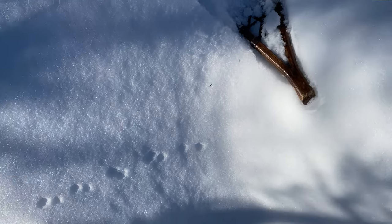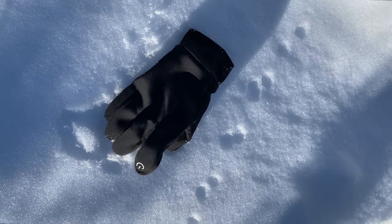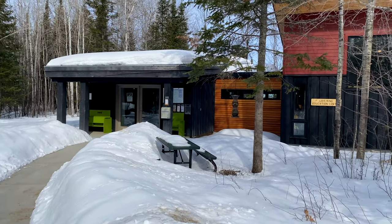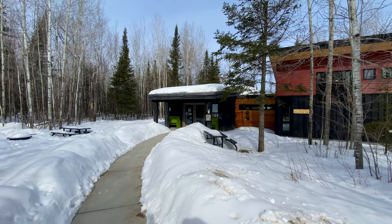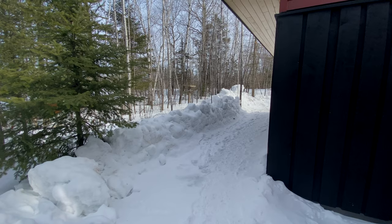Little ermine tracks, paired, offset, very narrow, very short loping gait. That's an ermine. We close for the season on Sunday, March 12th. We'll be back. June 1st through August 31st, we'll be open at least from 10 a.m. to 3 p.m. every day. The outhouses and the boardwalks are open year-round, of course. Those never close.